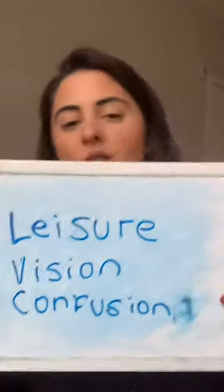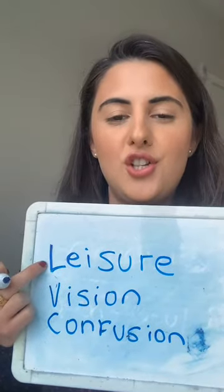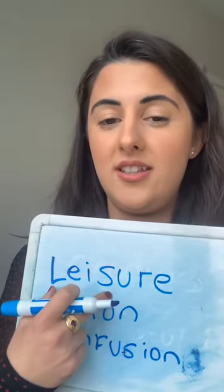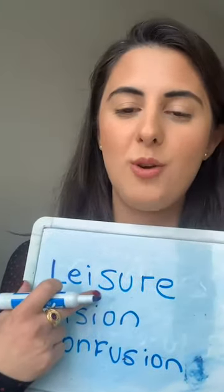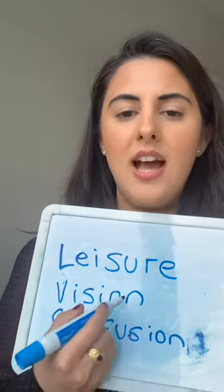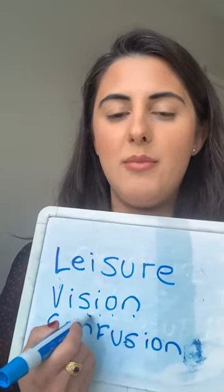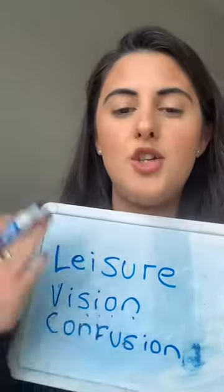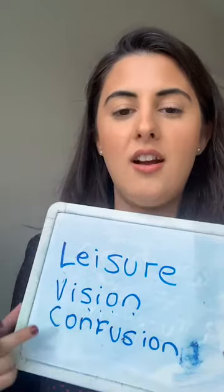Okay, so we've got leisure, zh. So this S becomes like a ZH sound. It's voiced. S is confusing because it looks like an S, but it's not always pronounced like an S. It really depends on what's happening after it. And especially when you have S-I-O-N, it's either going to be a sh or a zh. And in these situations, it's a zh. It's a voiced zh, like Beijing. Okay, leisure, vision, confusion.